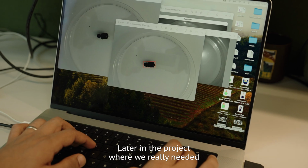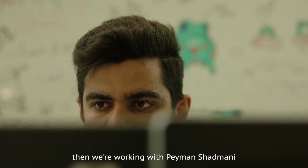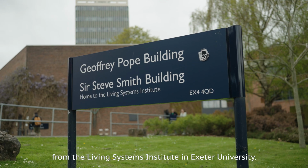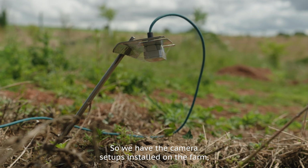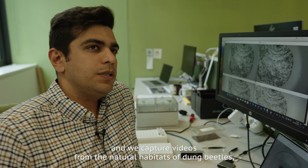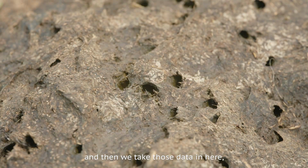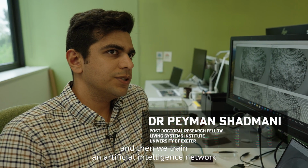Later in the project, where we really needed a bit of help with the Python script and the imagery, we're working with Peyman Shaman from the Living Systems Institute in Exeter University. So we have the camera setups installed on the farm, and we capture videos from the natural habitats of dung beetles, and then we take those data in here, and then we train an artificial intelligence network to identify different species of dung beetles in that specific farm.